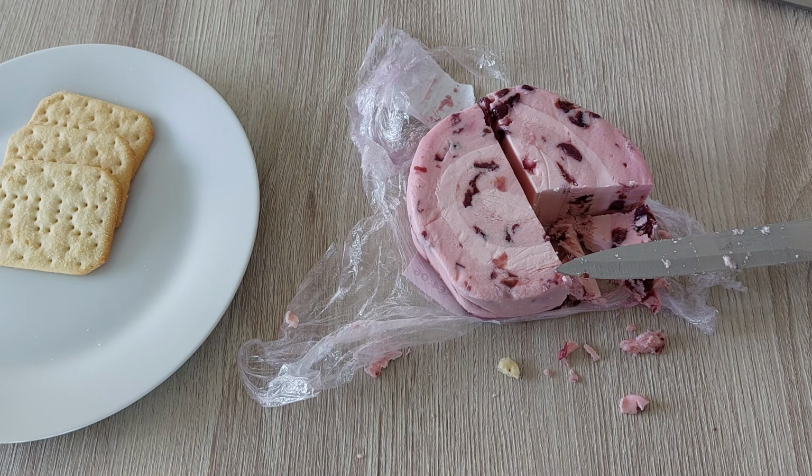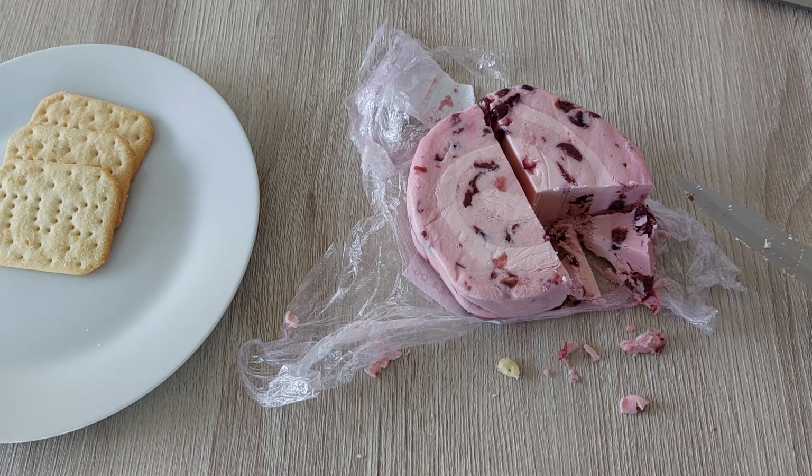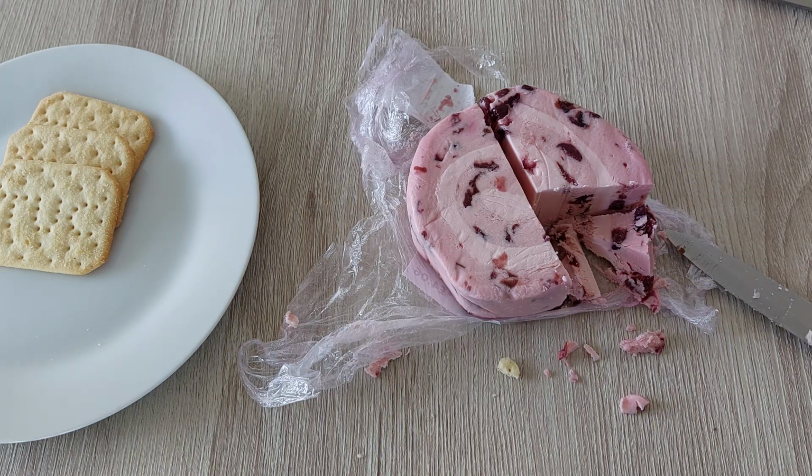The texture is very good. The flavour is nowhere near as strong as I expected. The aftertaste is the cream cheese. And the cranberries kind of go missing. So if you're not a massive cranberry fan, you could get away with this. And if you're not a massive fan of fruit in cheese, you could get away with this as well. Very interesting. I'm not sure that I'd have it again, but I'm glad that I tried it, because I wouldn't have known otherwise.